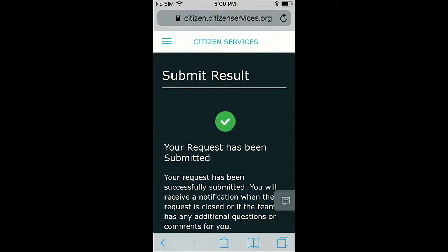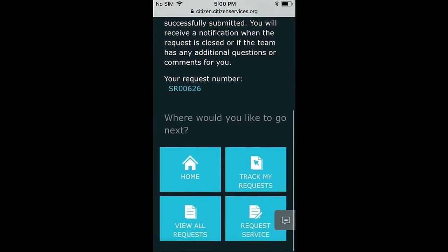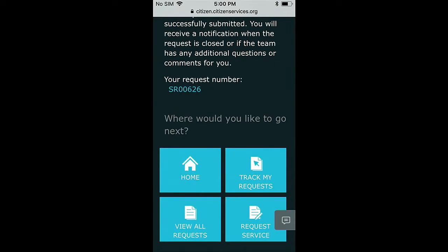Dynamics 365 picks it up. So as soon as I submit it, it gives me details. I have a request number. I can even track all my requests and view all my requests. And then what happens next? It gets submitted. The specific government agency picks it up.